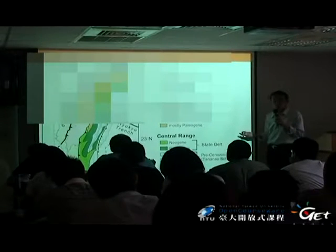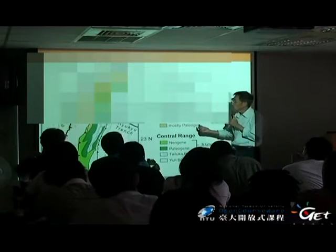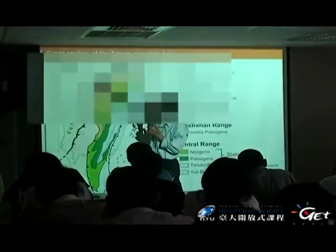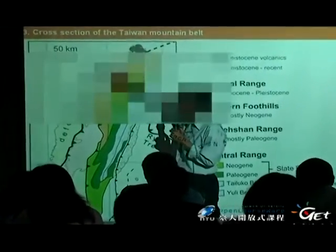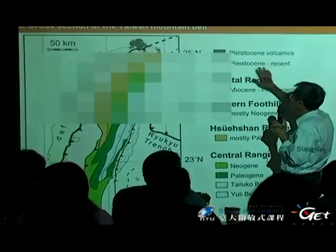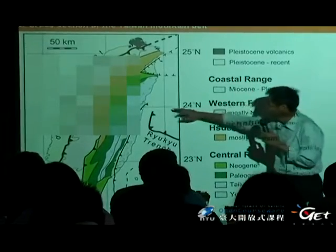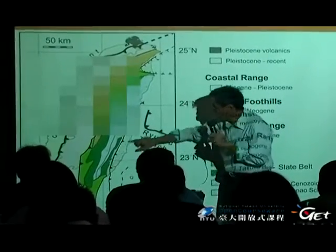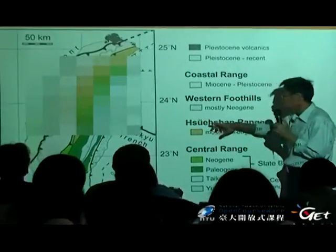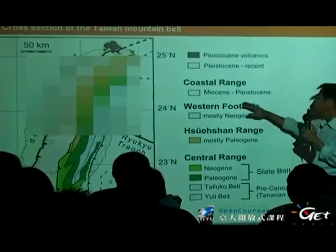Here is the distribution of the geological units, the rock itself, in terms of composition and age. You can see that from the west, the younger strata are right here. These are the coastal plains. Then moving eastwards, you have this color, so-called Pliocene to recent. Pliocene means almost 2 million years up to now. And the Coastal Range, this slender belt, is about 150 kilometers long, with a width of no more than 10 kilometers. This is actually a part of the Luzon arc. It's the volcanic arc, so it's young.